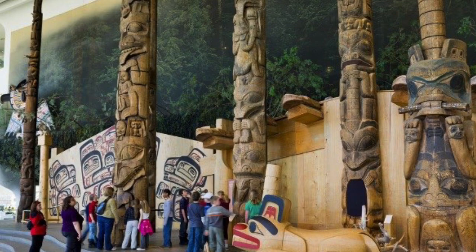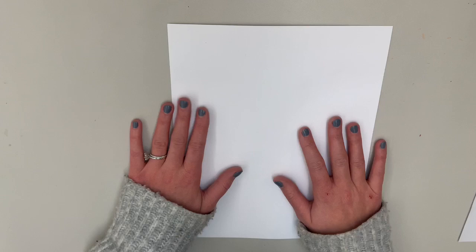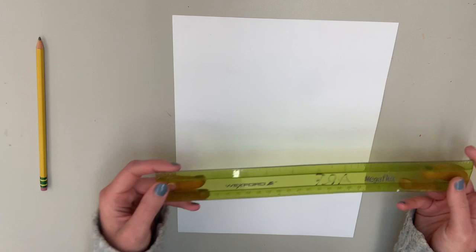Today we're going to be using our own drawing style to create totem poles, which will include Northwest animal crests. So what you're going to need today for this activity is a blank piece of paper, a pencil for drawing, and something to color with. So colored pencils will work, markers or crayons, whatever you like to use. You can also use a ruler today if you have one to create straight lines for your totem pole. But if you don't have a ruler, that's okay. You can always freehand it.